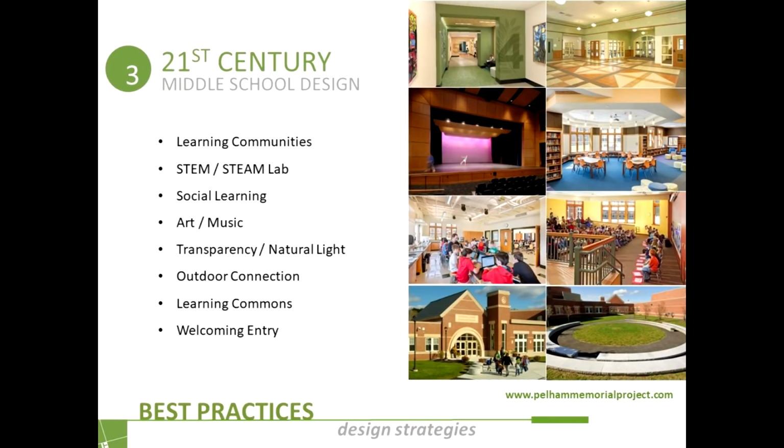Outdoor connection, I kind of folded that one in, but really that connection to outdoors, you guys have a great outdoor learning classroom right now. There's not a great connection from the building to that. So making sure that we can foster those connections out to those spaces, make them accessible.